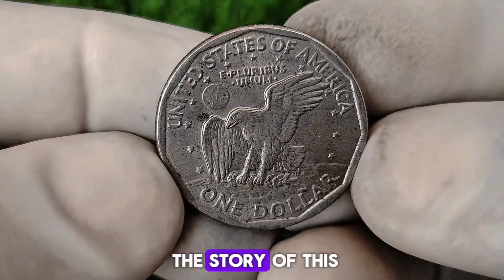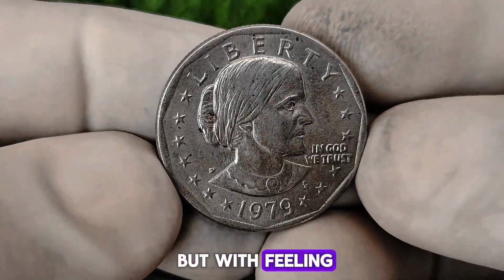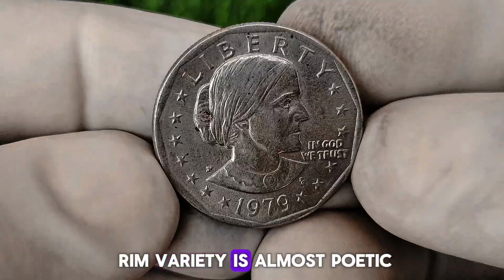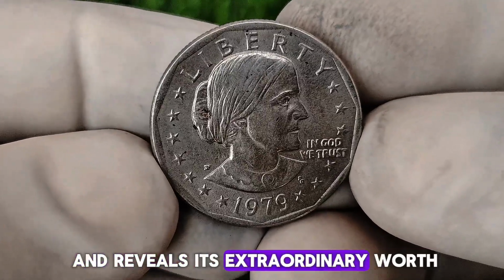That's how you tell the story of this unbelievable coin, not just with facts, but with feeling. Because the truth behind the 1979 P wide rim variety is almost poetic. It takes something ordinary and reveals its extraordinary worth.